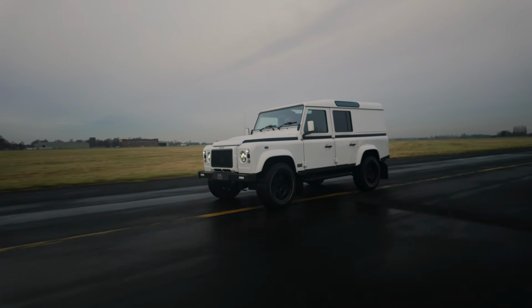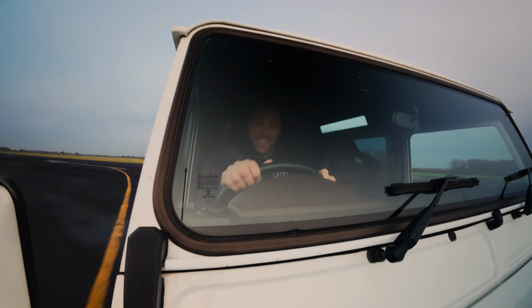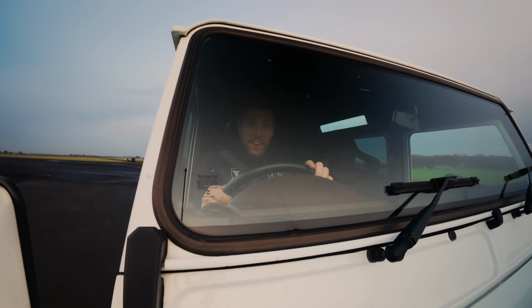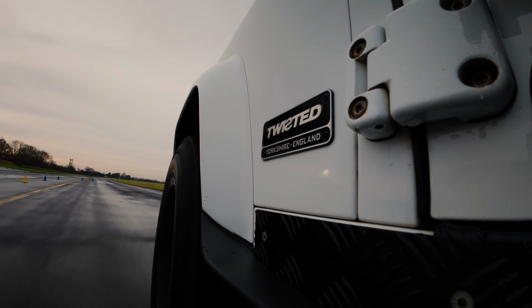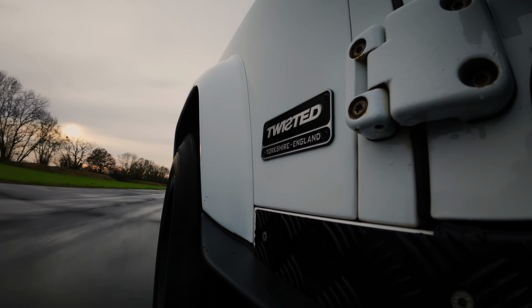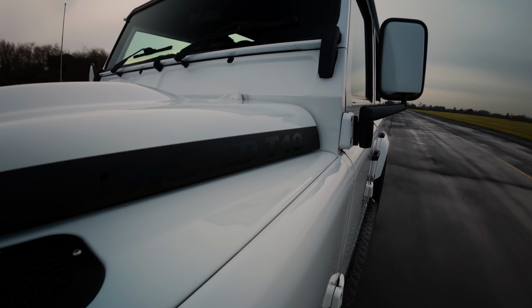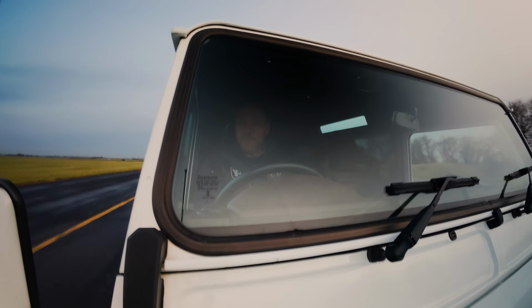So, first impressions of this Defender. Now, if I'm honest, I've driven a few Defenders over the years. I think they're very, very cool. It's not something I personally go out and buy myself, but I can understand why people do. And in fact, a very good friend of mine actually put on his Facebook page the other day, and if he's watching, you'll know him as Paddy from Emmerdale.